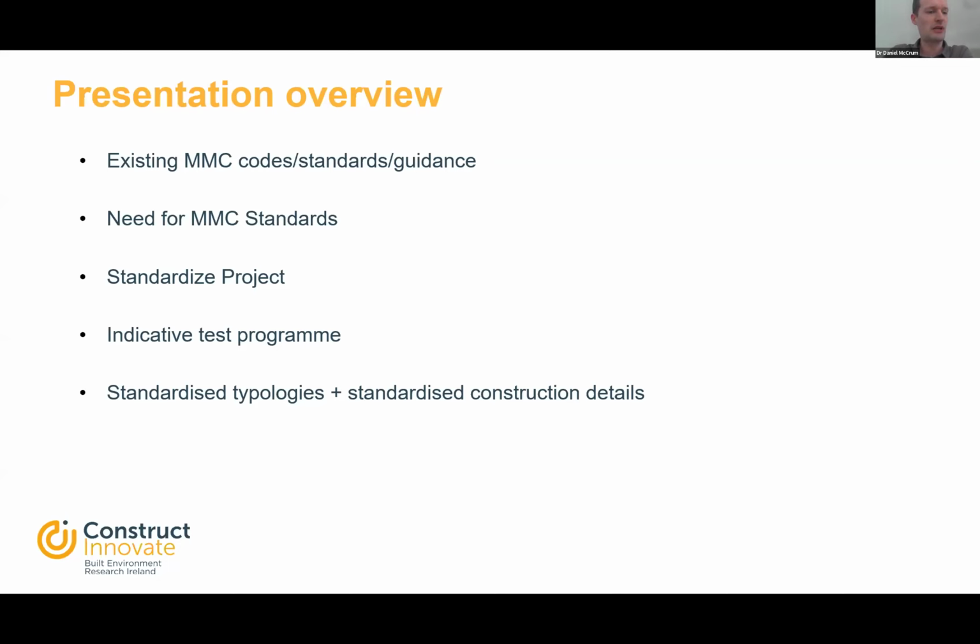I wrote down a couple of numbers there that Martin said: 33 Agrément certs for timber frame and 23 for non-timber frame. And I think when we talk about IS 440, that certainly alludes to why that probably is the case, that there's quite a dominance around timber frame. I'll talk about the standardized project. This is looking at standardized construction details for MMC. I'll talk about the indicative test program and a little bit of the objectives of that project.